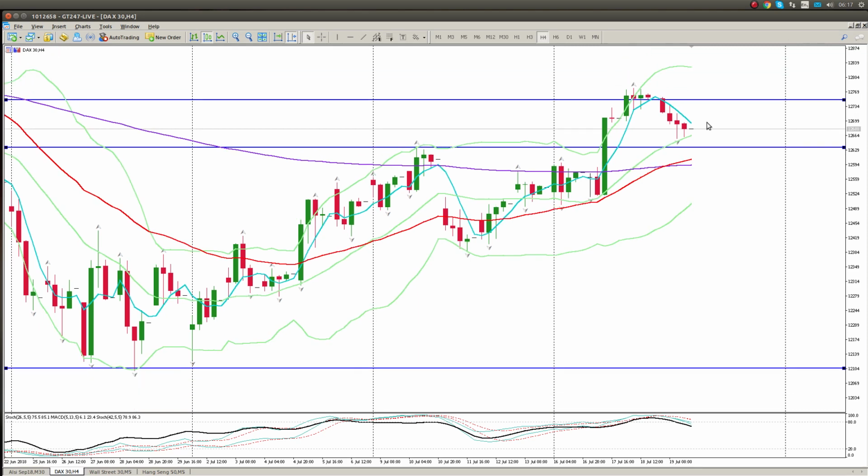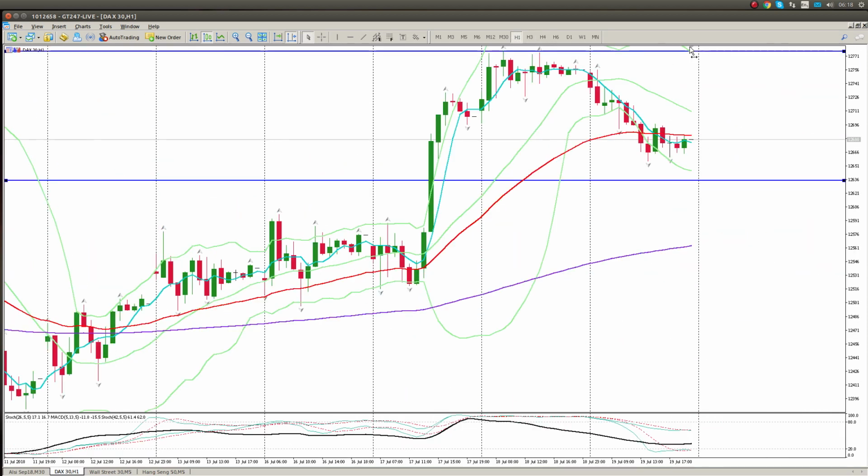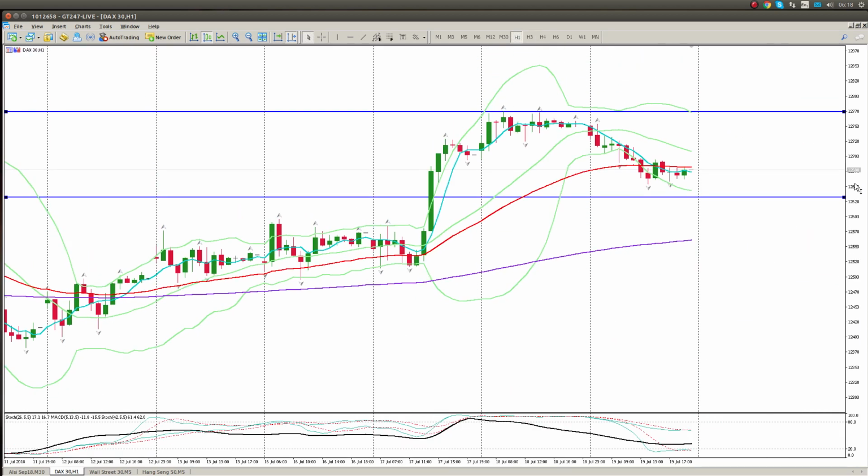But we're going to need to break above 12775. Let's just say 12780 to be safe. We need to get a break and a close above that on the 4-hour for this trend to continue. Right now we are just retracing, but we'll see on the lower time frames if we can get some early warnings.